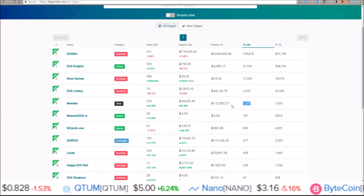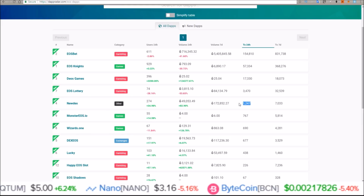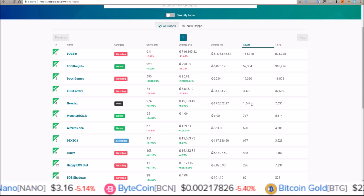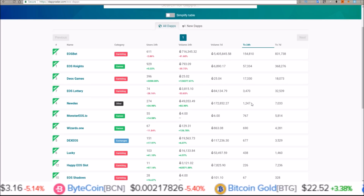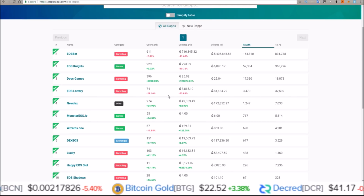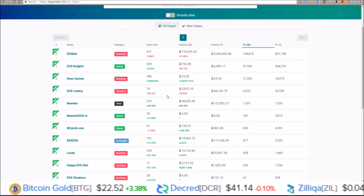So Newdex is definitely the one with the most liquidity right now, with over double the volume, over double the trades on it. And it's definitely the one I've been trading on most when I do want to either pick up an airdrop or sell some airdrops for more EOS.